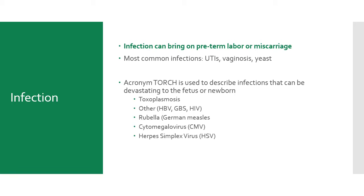If at that point in time the pregnant person is experiencing an infection like a urinary tract infection or yeast infection or some sort of bacterial vaginosis, and they're given antibiotics, or if they're exposed to one of the TORCH infections, they could be exposed to what's called a teratogen. So a teratogen is a drug, a virus, or an infection that the pregnant person is exposed to that can cross that placental barrier.